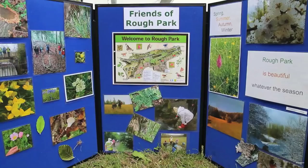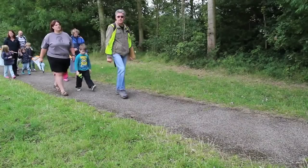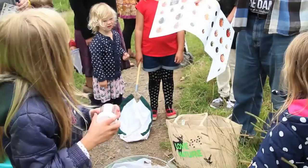Friends of Rough Park is a community group set up to help protect Rough Park. We would like the community to come out and enjoy this really valuable green space. The more people that use it, the more we can do to conserve it, to join in any activities we do with the children, get the children used to coming out into the countryside and to enjoy the park.